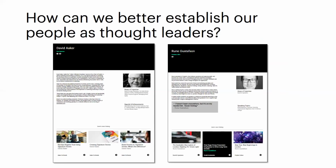We also improved our bios to include more sections that speak to our people's strengths, reputation, credibility, and personal interests. We have new sections on the bios that include areas of expertise, speaking topics, awards and recognition, favorite quotes, and author content or press. When you go through the site, make sure to check out your own bio, and if yours is missing any of those new features or information, then you can send that in to us at webrequests@profit.com. We'll make sure to get that updated for you.